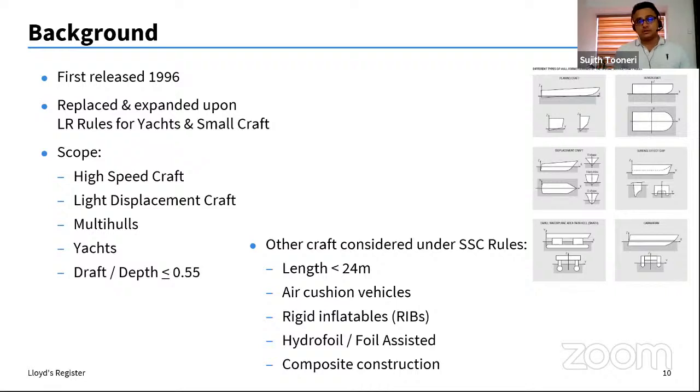When you design an SSC rules ship, there will be an operation envelope. That operation envelope is to be kept on board, displayed in the wheelhouse, so that masters know where her limitations are. If speed is to be reduced in a higher sea state, the master can reduce the speed. So there will be an operation envelope followed by SSC rules applications.